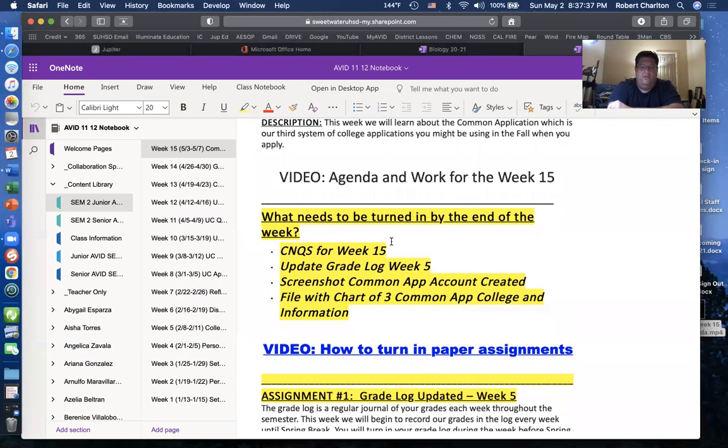Okay, so what do we got going on this week? Back into the swing with Cornell Notes, questions and summary for week 15. So make sure you get those done. I do know I'm a little bit behind on grading. I promise my goal is to get caught up with all that by the end of this week. I'm going to be on campus this week, so that should help me get a lot more done.